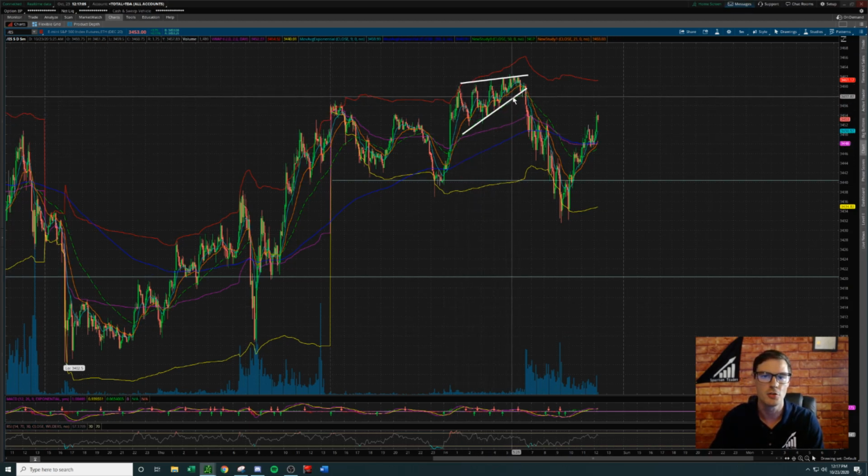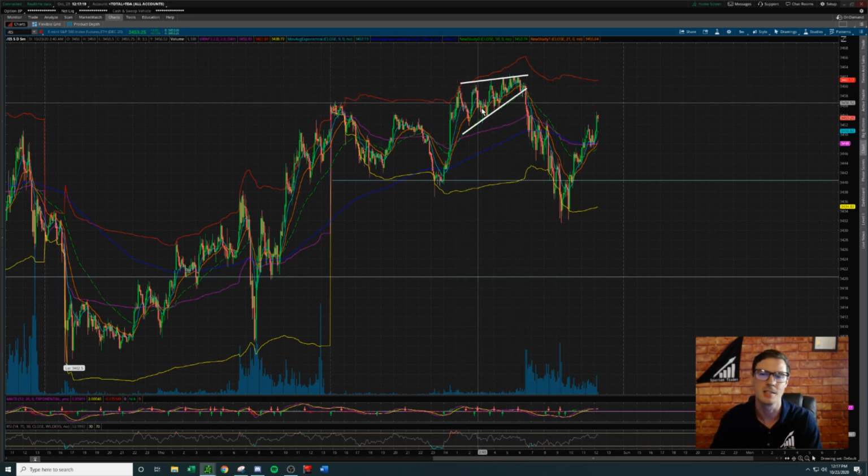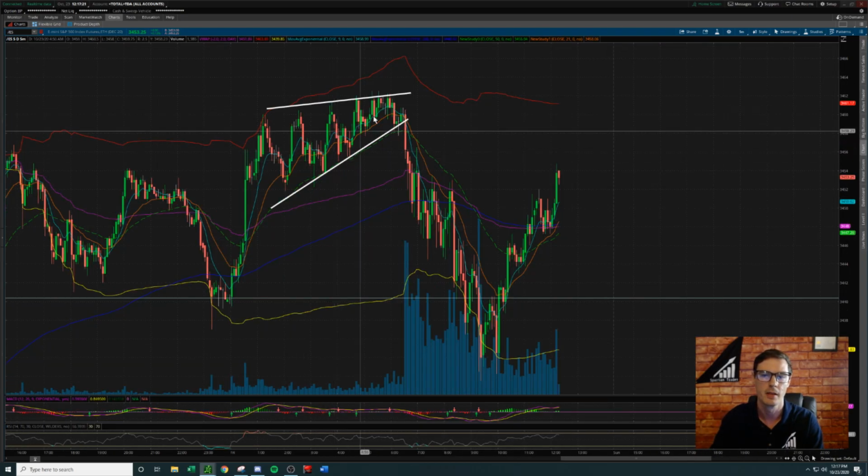/ES prior to open was forming this pattern right here. This is known as a rising wedge. So there's your rise. Here's your wedge where it's making higher highs and higher lows, and it gets compressed to this point. And despite what it looks like, this is actually a bearish formation. All right, so this opened up and went red immediately. That's significant because we were looking at taking a position long against the overall market, which is coming down.